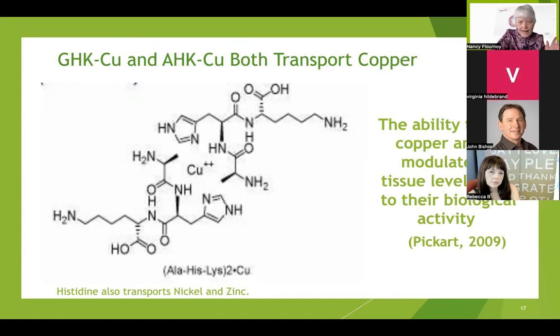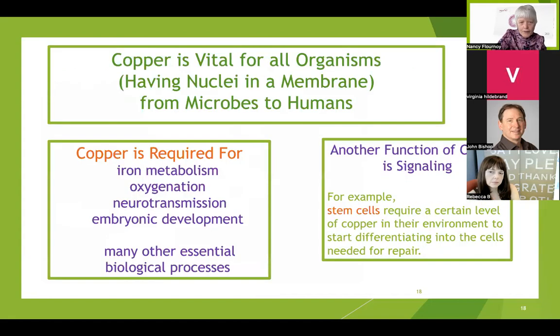As I say, we spent a lot of time on the last talk on copper. I still will say just a few things. That is that all organisms need copper, all organisms that have a nucleus in a membrane. So whether you're a microbe or a human, you need copper. Here's a short list of what it's required for: iron metabolism, oxygenation, neurotransmission, embryonic development. And not only is it important itself, it also does signaling, as for stem cells, which will not differentiate if there's not enough copper around.